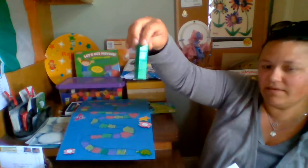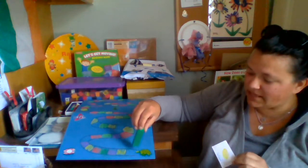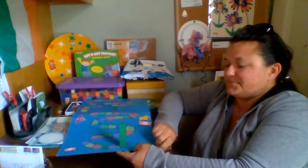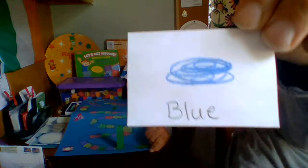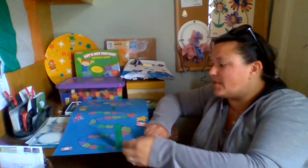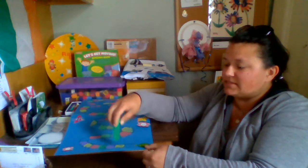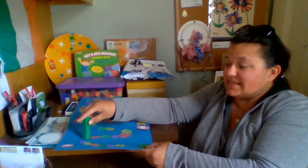So if it was my turn first, I'd pick my card, and this is the color yellow. So I would take my piece and I'd put it on my turtle to start, and I'd draw my card and I'd say, oh, yellow, 1, 2. And then I would leave the piece right here. And I'll try to hold it on so it doesn't fall off. Now the next person, it could be me or it could be a friend that you're playing with, pick the next card. What color do we have here? Blue. So I'm going to see how many spaces do I have to go until I get to a blue space. 1, 2, 3, 4, 5, 6.